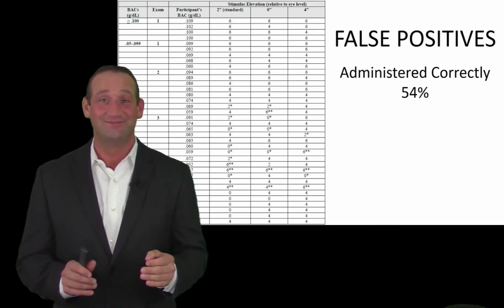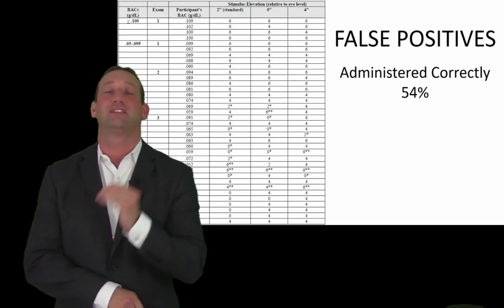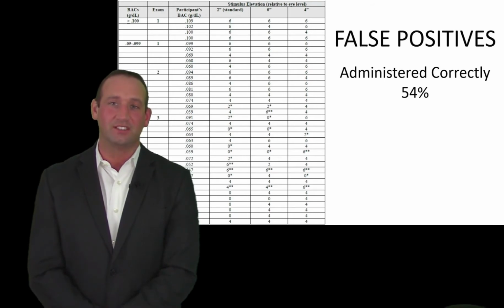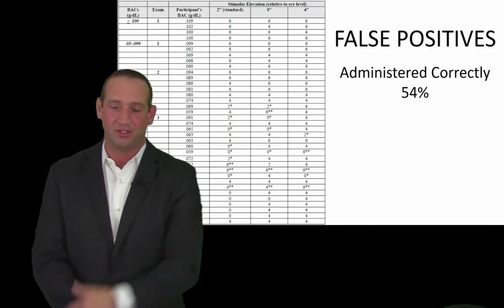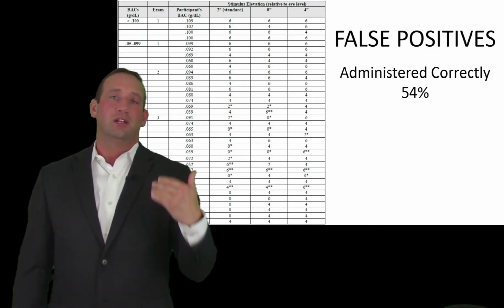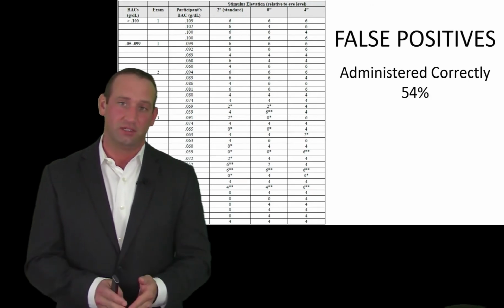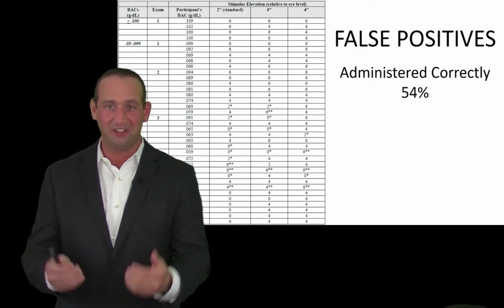Not good. 13 out of the 24, 54%, under the legal limit exhibited 4 or more clues. Count them up on your own. I think this is on page 18 of the robustness study. But 54%, when done correctly, of people under the limit are getting arrested.